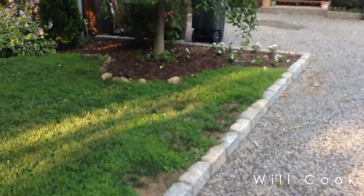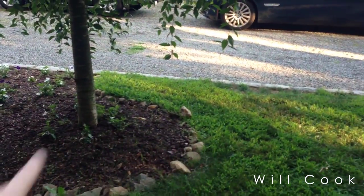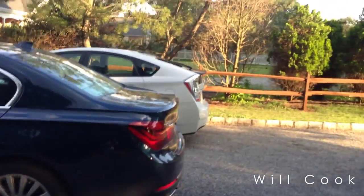Let me show you. I did add some more rocks over here, so it looks a little bit better. When you look at it from this side, you can see it's a little more cohesive. It kind of flows around this way and then goes up. So that's really nice. And oh my gosh, look at the little dogs. They're so cute.